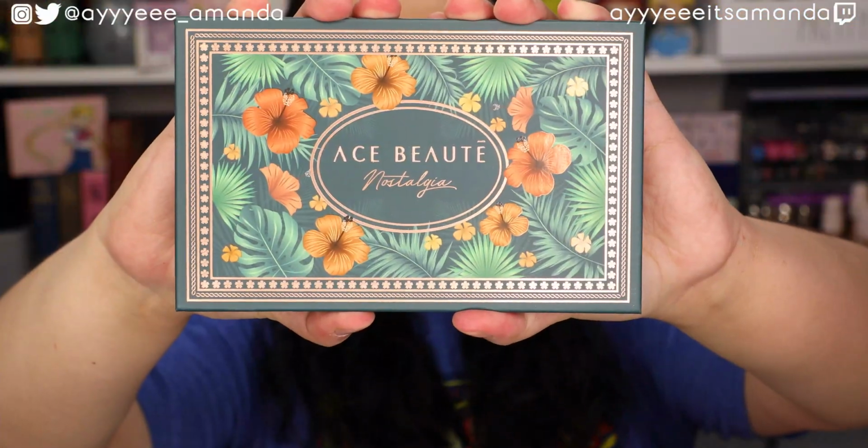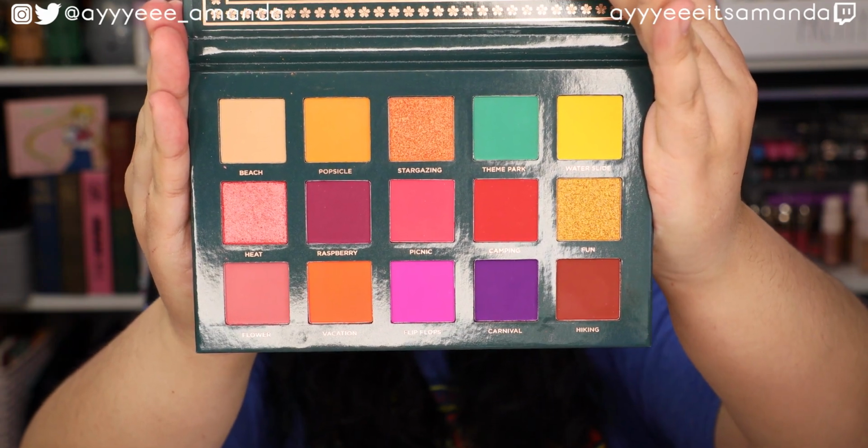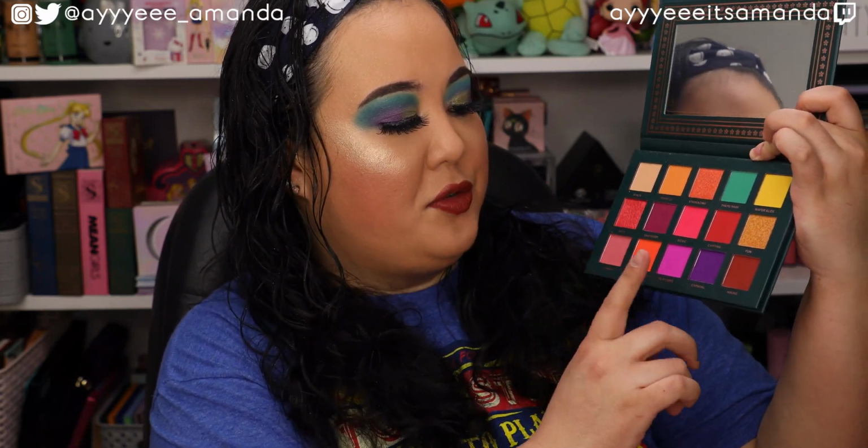My choice item is from Ace Beauté. This is the Nostalgia palette. This is the inside and it retails for $38.99. I was instantly drawn to this palette because of this yellow, green, hot pink, magenta, fuchsia, purple. If you can't tell, I love bright eyeshadow palettes.